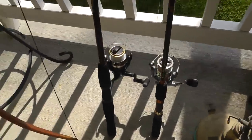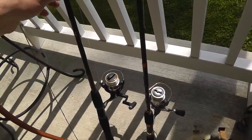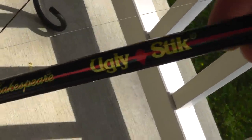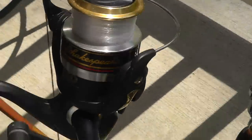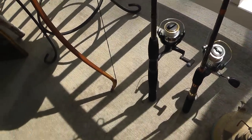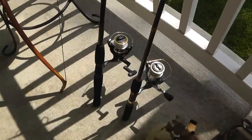A couple fishing rods. This one's pretty much junk, but it was $5. This is a nice one. Shakespeare Ugly Stick. Nice Shakespeare reel. That was $10. Be good for me and the boys to go out and do some fishing.